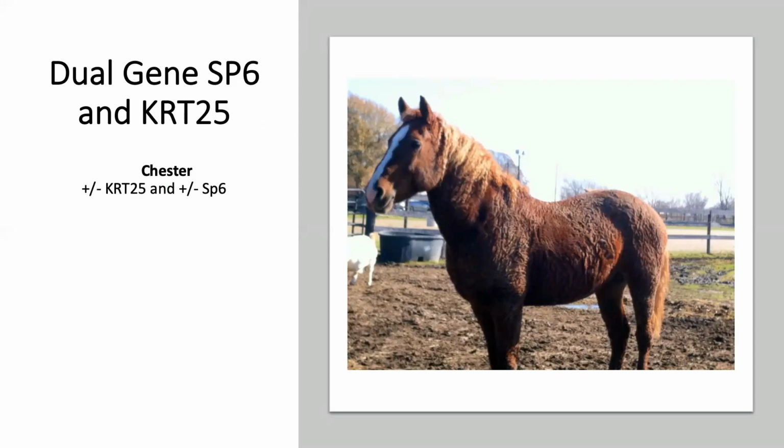And then later, through a joint French American research effort headed by Dr. Cawthron, we were able to find that KRT25 was one of the main causative genes of curly coats. But then in 2016, as we were typing all the different horses and finding out that not all of them had KRT25, I came upon Chester, and Chester is owned by Angie Gaines.